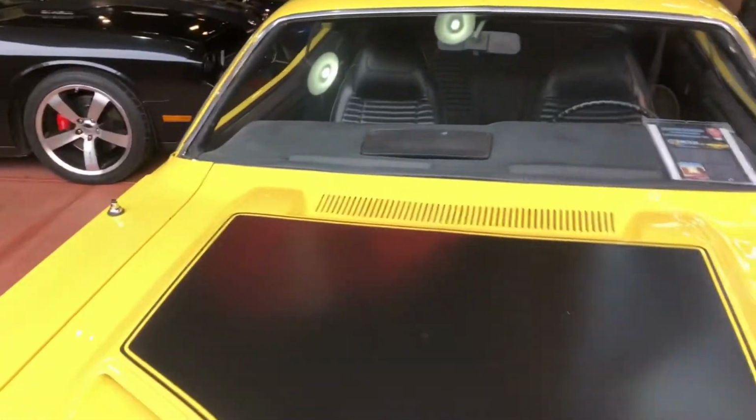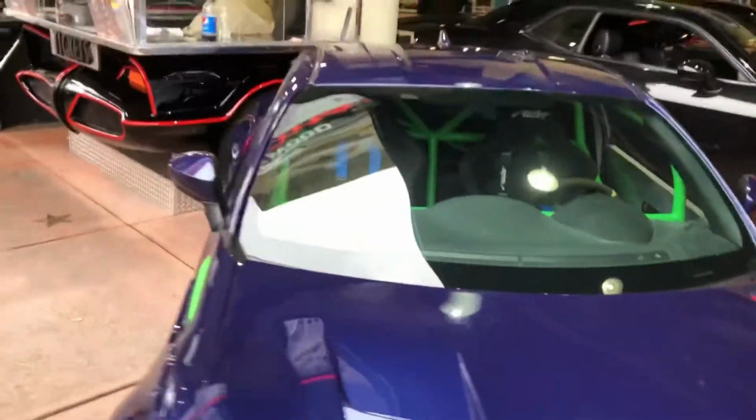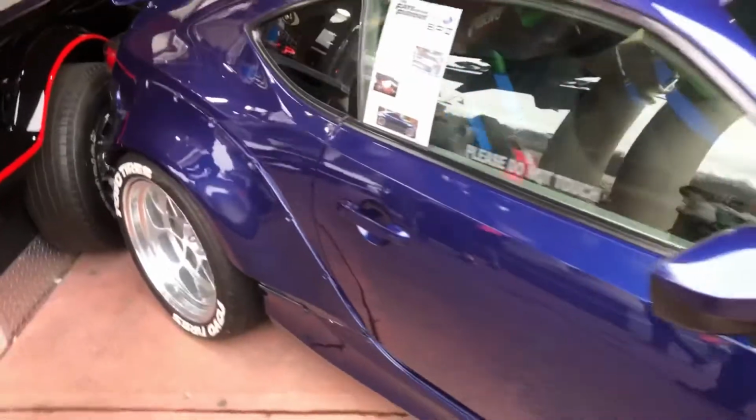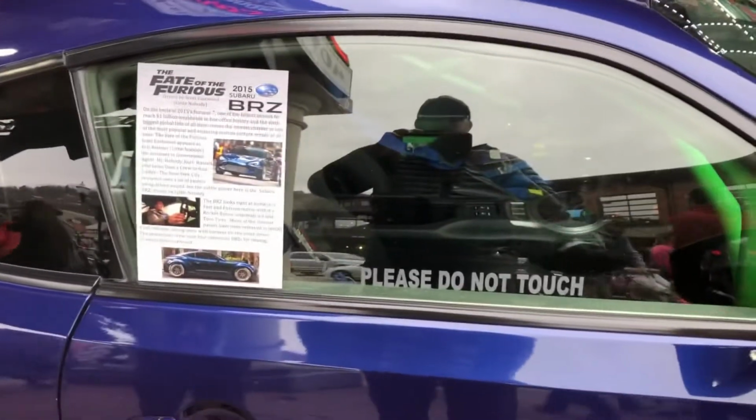Dodge Charger. Alrighty. Yeah, if Griffin were here, I think he would probably have to be in here. Who knows? I don't know who drove this car. That was not a very good video of me. Oh, here we go. Oh, from the Fast and the Furious. The Fate of the Furious. Oh, Griffin would love that.